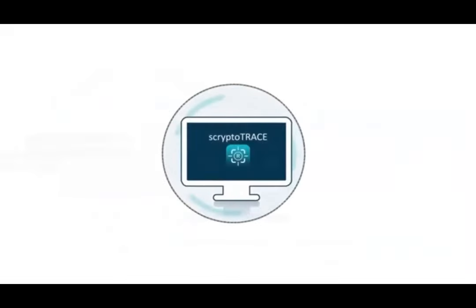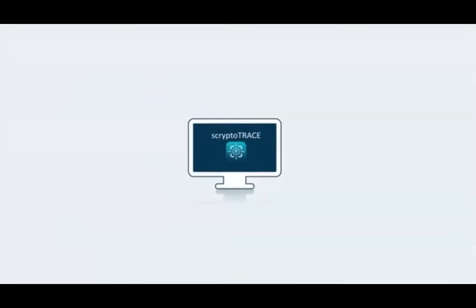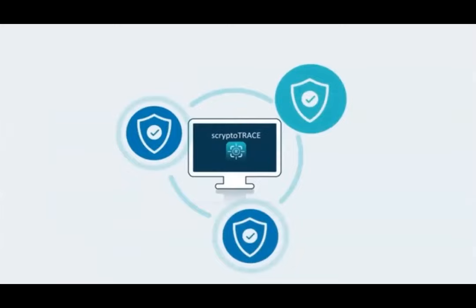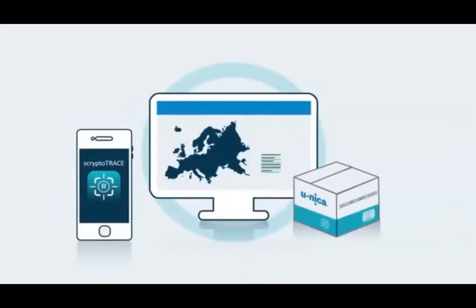The system is web-based and multilingual, allowing you to work anywhere in the world. Secured and protected data exchange guarantees the highest data security and availability. ScriptoTrace, end-to-end brand security and analytics.